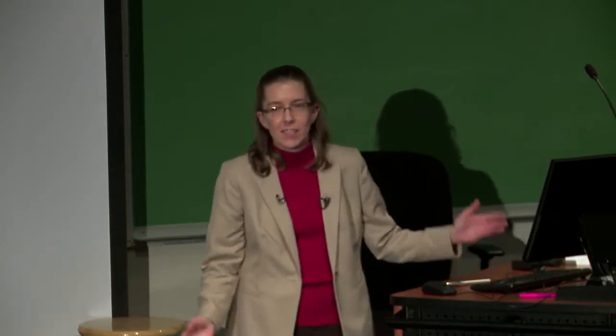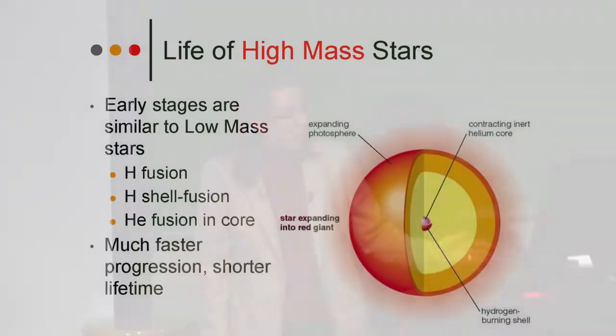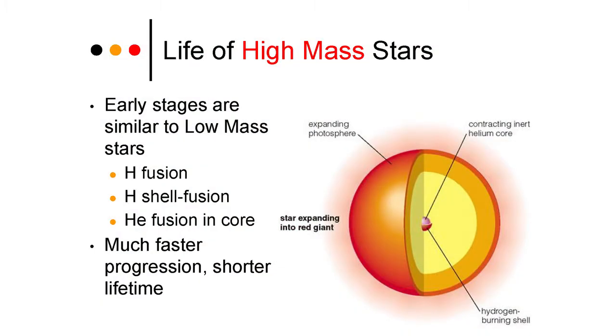But when is that going to happen? 5 billion years. Are we going to be here? Probably not. Yeah, so we got a while. All right, so what about high mass stars?